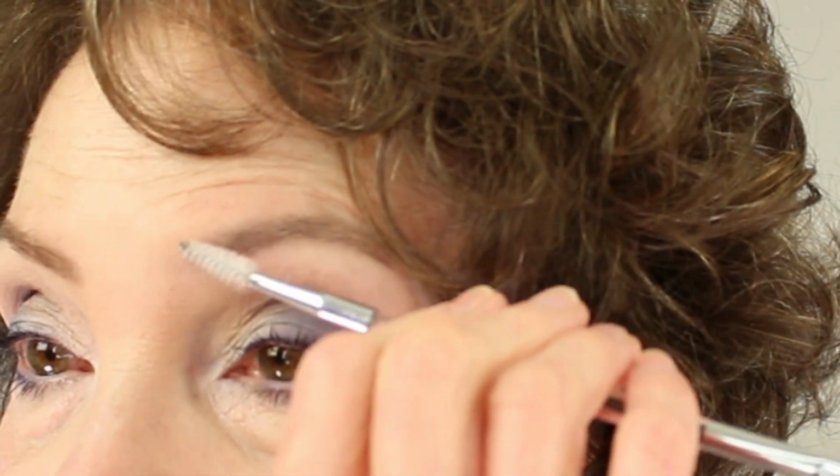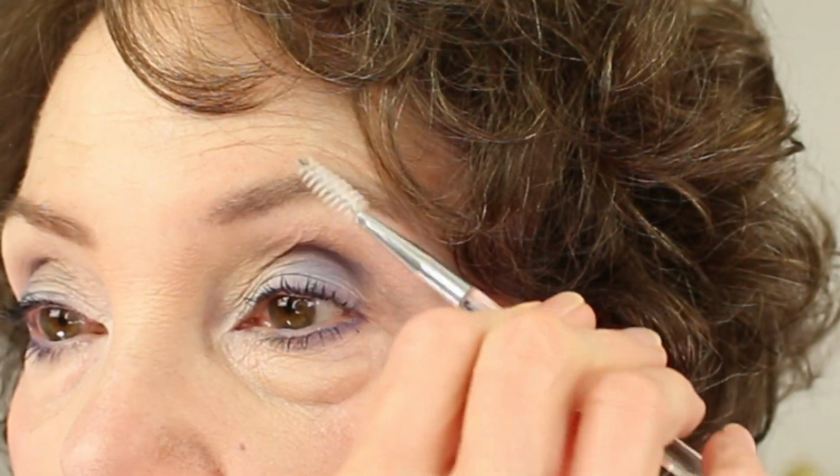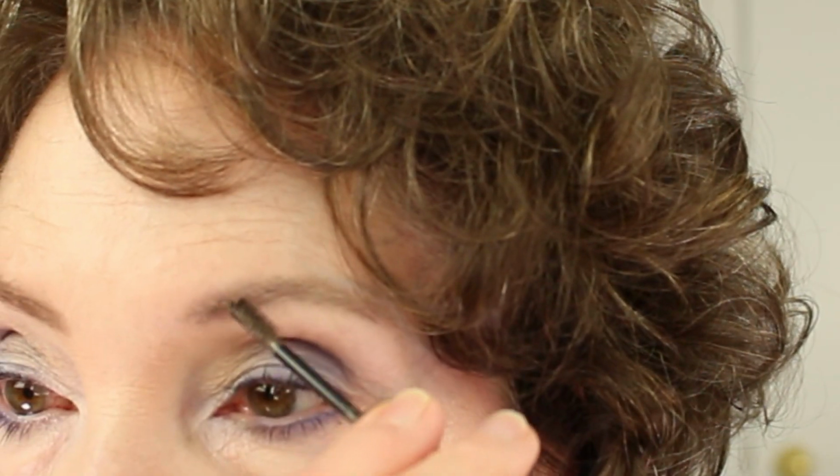And then I'm taking my spoolie and just running it through again to get off any excess product. And it sort of brings all the color together, makes it a little bit more cohesive. I think you can see that I still have some white and gray brow hairs that are showing through, so I'm just going to touch those up with my Maybelline product.